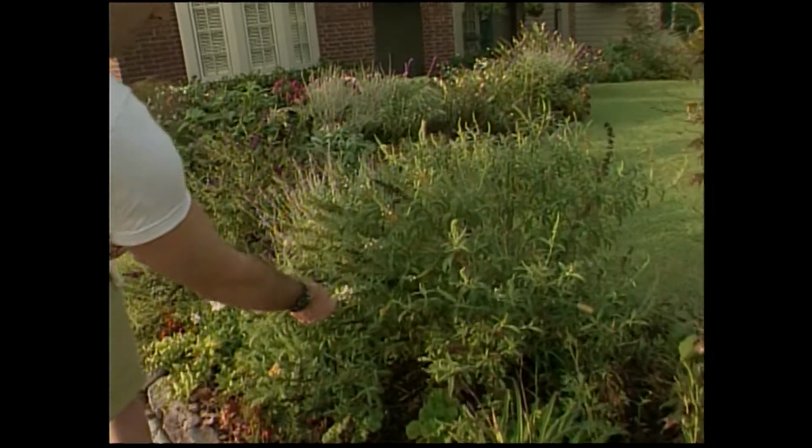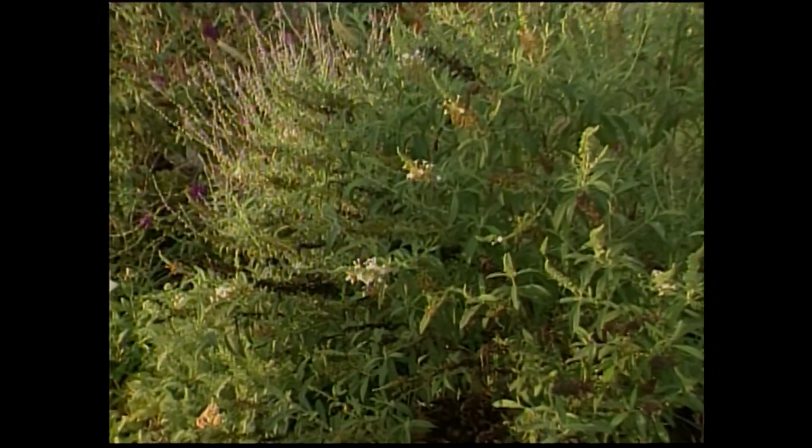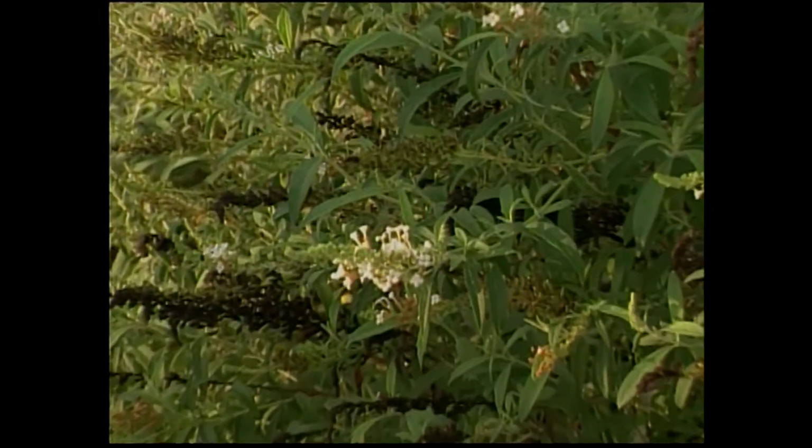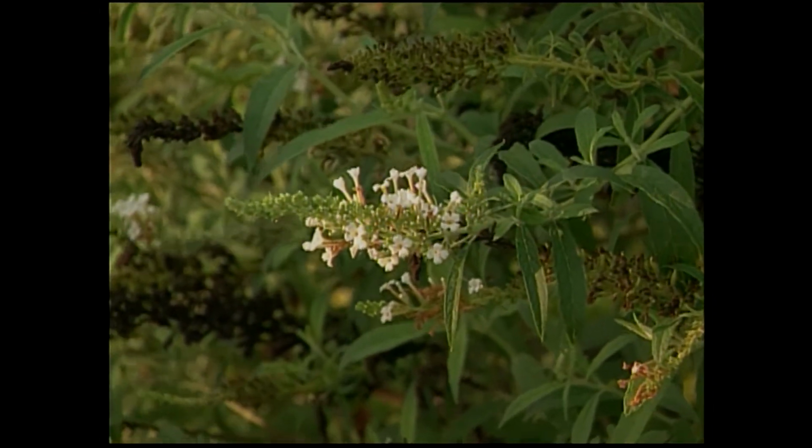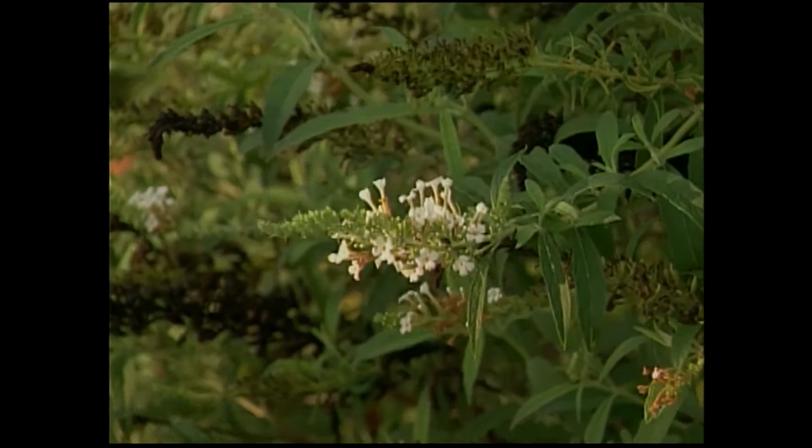Again, it's continually blooming. It's called white profusion. And the white is typically in summer. If you can have white on your landscape, it makes it look much nicer, much cleaner. Yeah. And that's just a wonderful look.